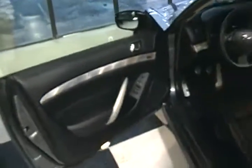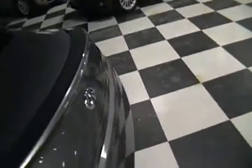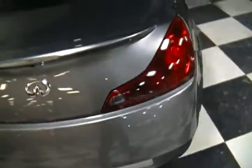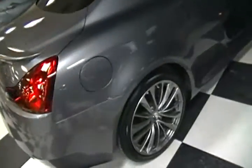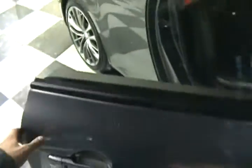Here's a beautiful example of a stunning Infiniti G37. This car is the direct competitor for the 350Z. So you will find a lot of the attributes in this car are in a 350Z or a 370Z. Just a beautiful example of another G37.